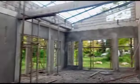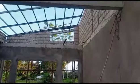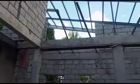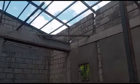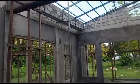Let's go here at master bedroom 4. Yan po. All are sealed. This one will be plastered also, the top one, all the way through there. There's still a lot pa pala to be plastered. Ayan po.